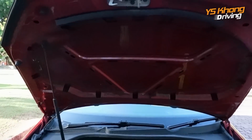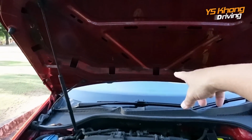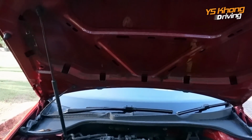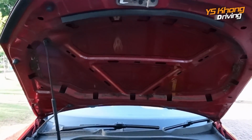Now, another problem I had was the insulator under the bonnet. You can see marks where the old piece was. It just kind of fell out, and we have not replaced it. It doesn't seem to have done any harm to the car.